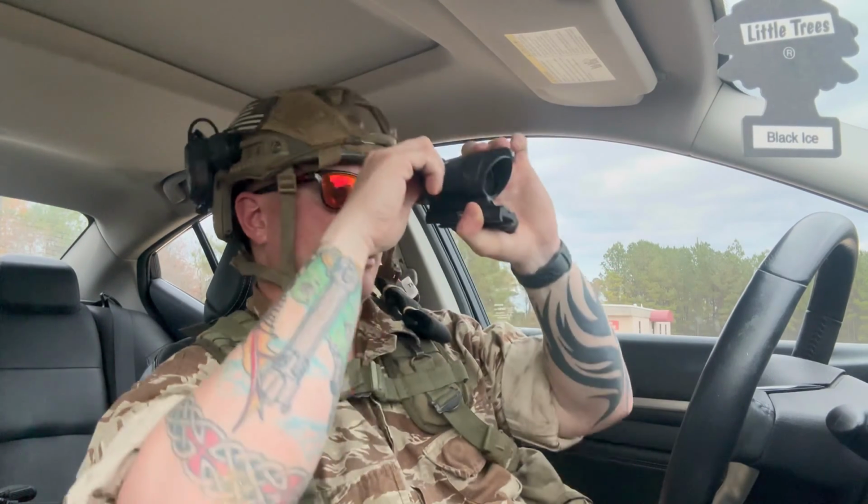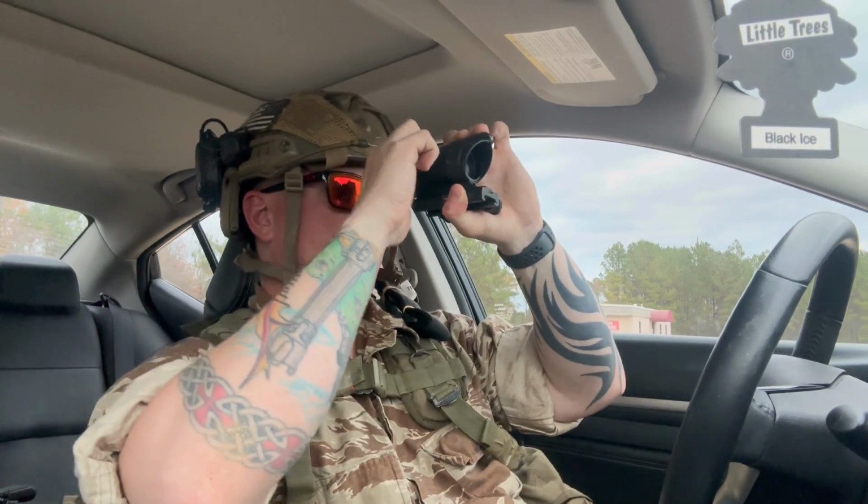It will not actually move the reticle when you're using it, and now actually it won't move at all. It's like stuck to the far right setting. So I'm going to stop messing with it. I'm going to send it back.